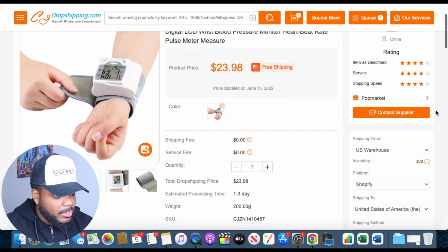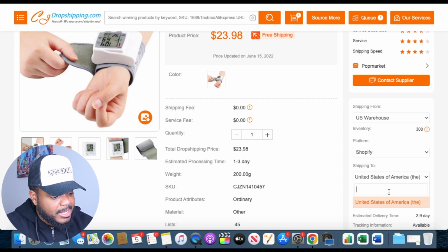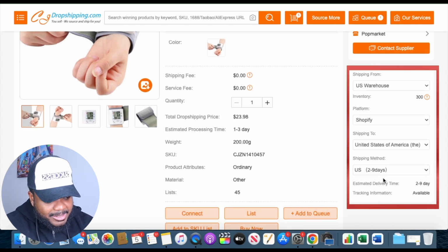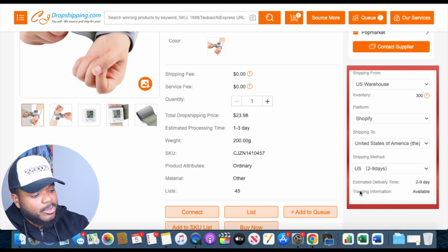So one of the first things that I tend to do once I'm on the product page is figure out exactly how long it's going to take for my customer to receive their order if I did want to use CJ as my supplier. So to do that, what you need to do is scroll down over here where it says shipping to and make sure that you've selected the right location. Then scroll down over here where it says shipping method. And as you can see, it's going to take around 2 to 9 days for the customer to receive it. So that's a lot better than a lot of the other suppliers out there that will probably take around 4 weeks, 3 weeks to get it to my customer.